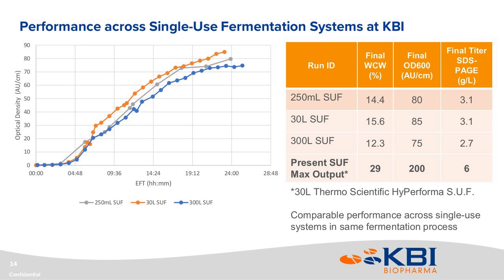In the ambr system, the smaller system, which has a little better oxygen transfer capabilities, we actually have seen upwards of a little over 7 grams per liter titer and ODs up over 220. But for the 30-liter specifically, we're just slightly below that.